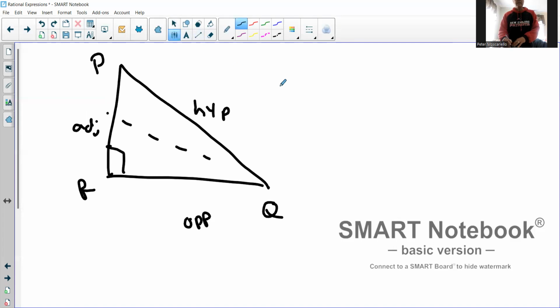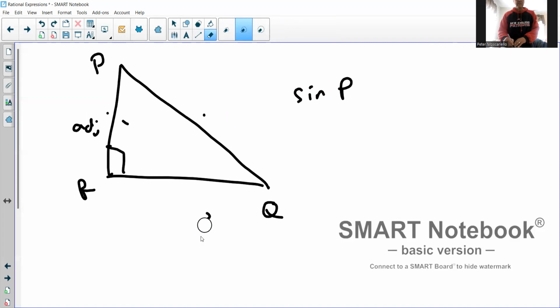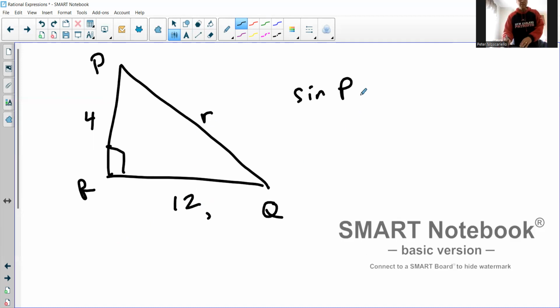So let's say we want to find sine of P. Well, let me give you some numbers here. Let's say we have this time 4, 12, and well, this side we have to find. So sine of P is opposite over hypotenuse. So for P, it's 12 over hypotenuse. We don't know what it is. So why don't you take Pythagorean theorem and figure it out? Go ahead.